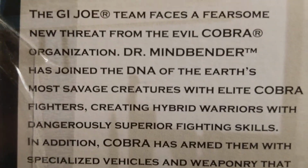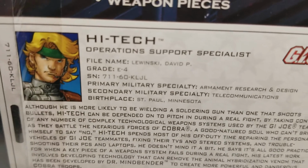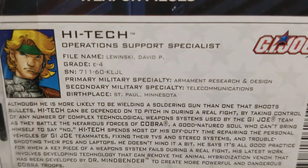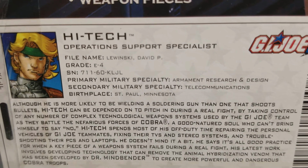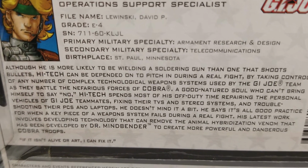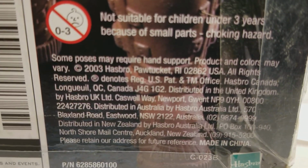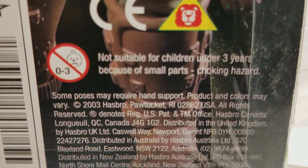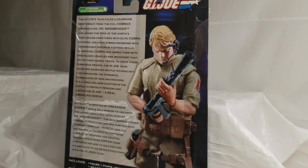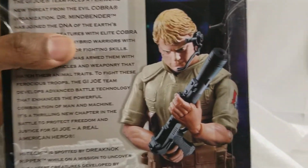Here's his backstory. And here's High Tech's file card. Born in Minnesota. Let's get you a year. 2003. Beautifully done. Let's spin him back around here.